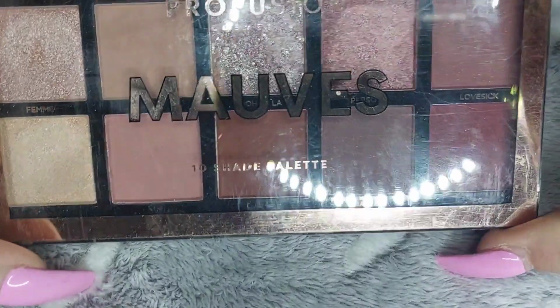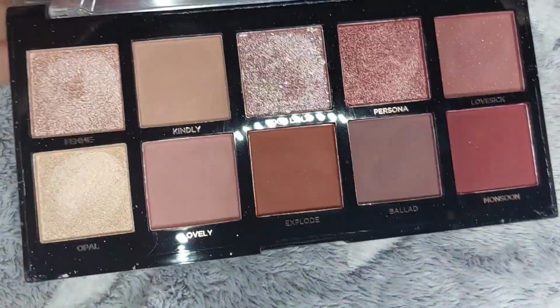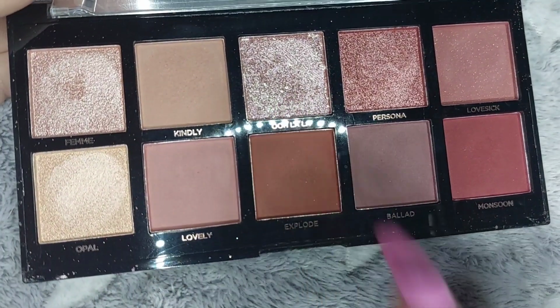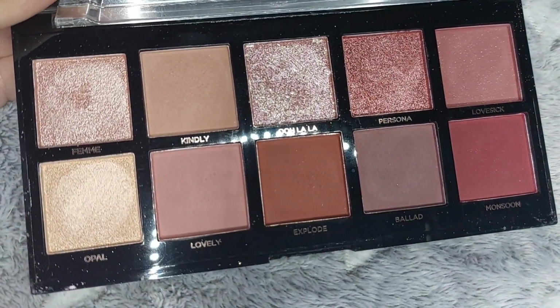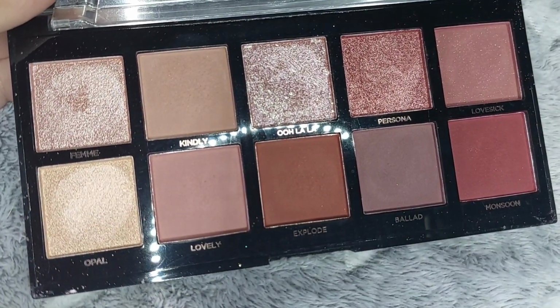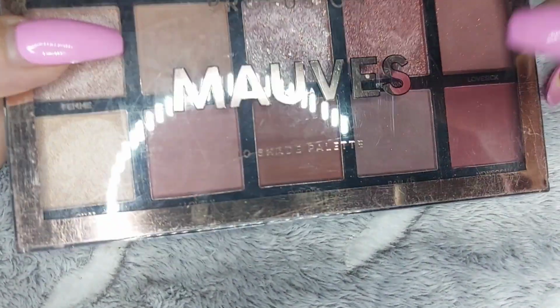And then the mauves here. This, again, it is very pretty. I really like this shade right here. But as you'll see as we continue, I have a Natasha Denona palette that I will reach for definitely over this one. So for that reason, I'm going to go ahead and declutter this one. I believe I'm doing so good right now.